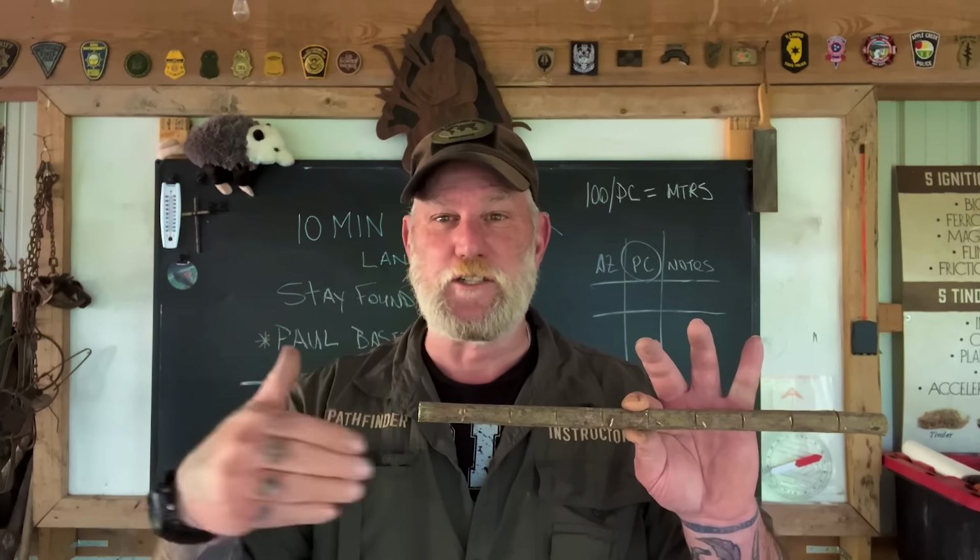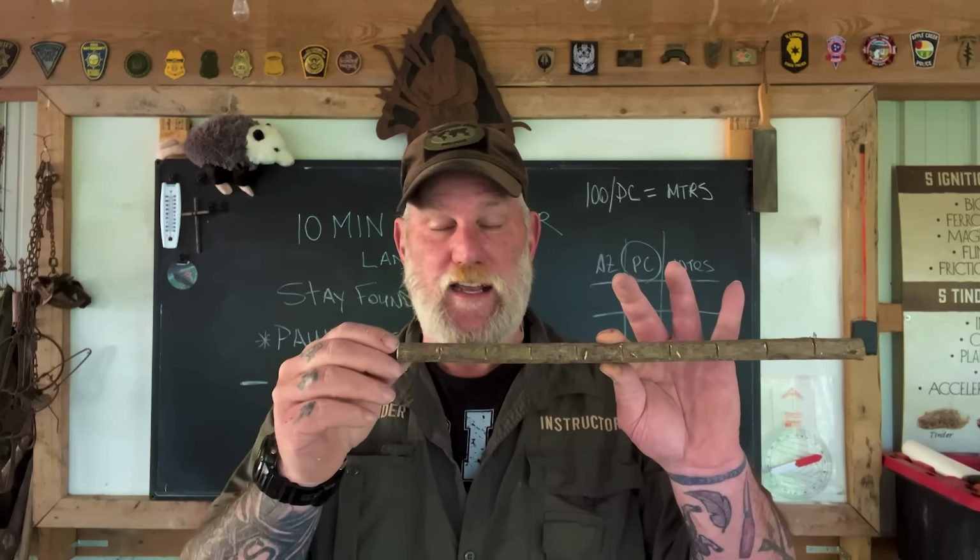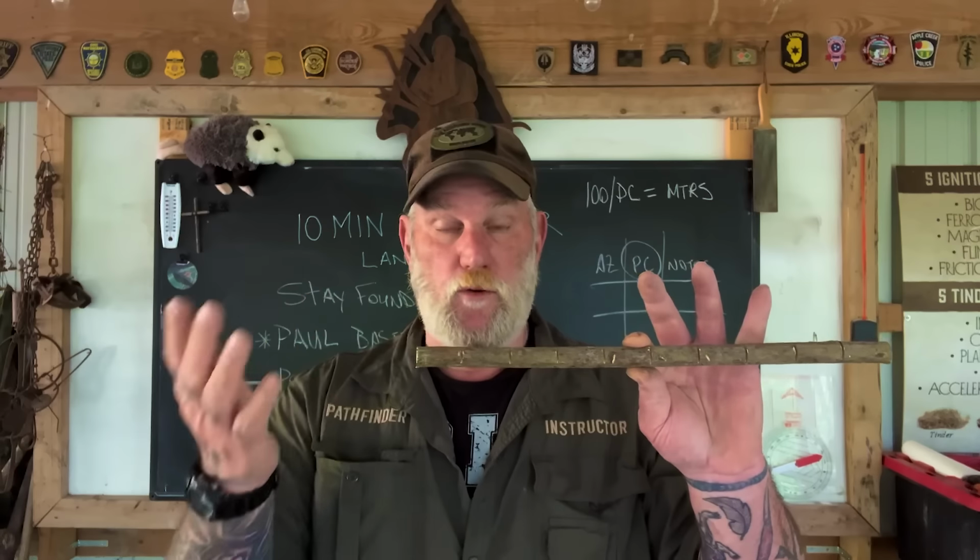As long as it's divisible by 10 easily. Each one of these could represent 100 paces, but the larger the scale this map is on the ground, the more accurate it's going to be, especially if you have a lot of points.